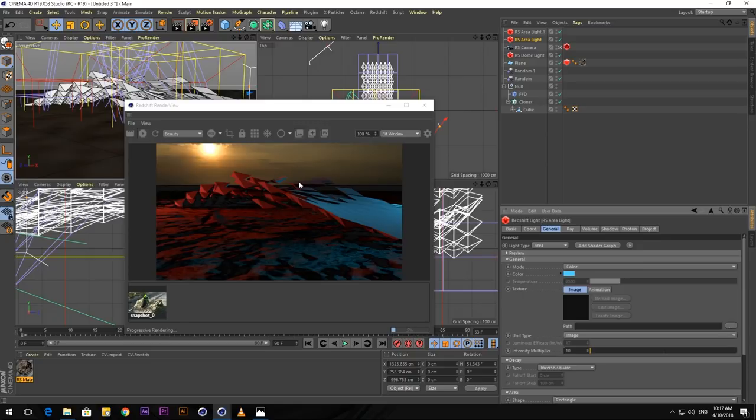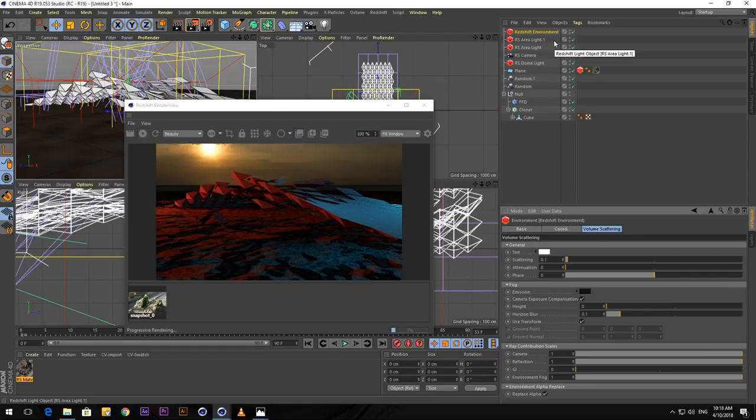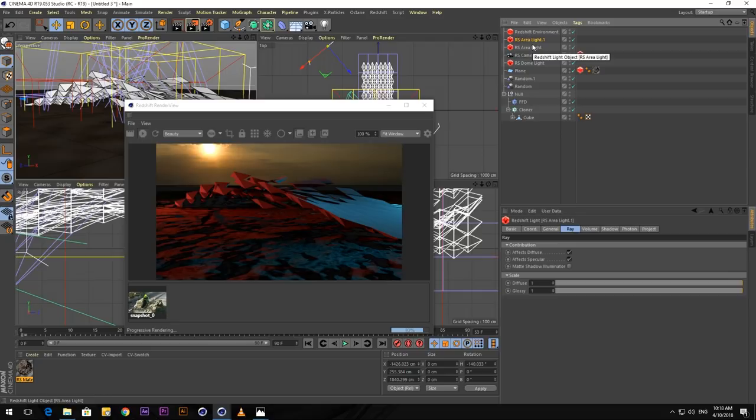Okay, so I've got two lights, and then I also have the HDR in here. And one thing we want to look at is the Redshift environment. This is where Redshift really stands out and does some incredible things. With the Redshift environment, we go into what's called the volume scattering. This is going to allow for basically fog or haze to come into our scene. So inside of the environment, we can affect every single light at one time, essentially based off of these settings, or we could go into the individual lights and add more or less fog on them.